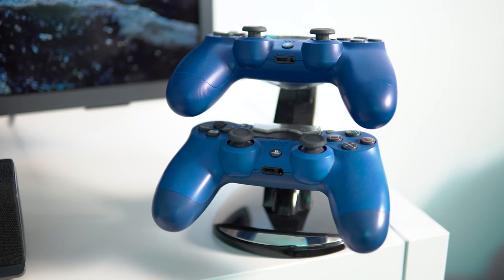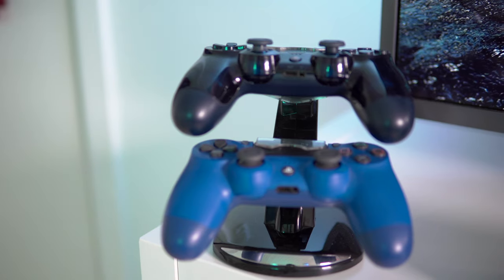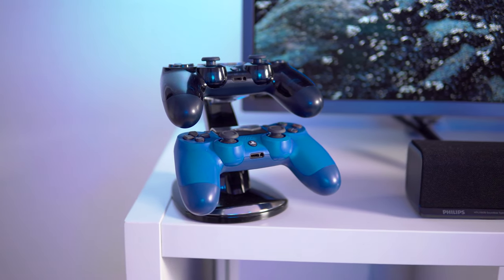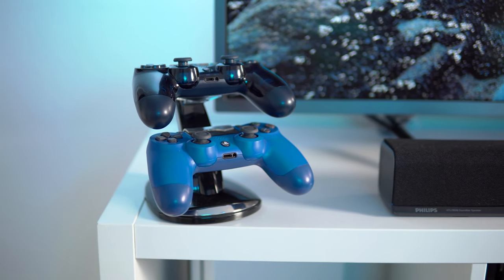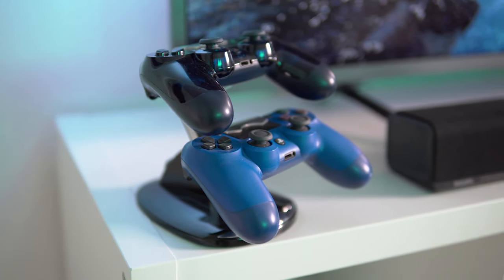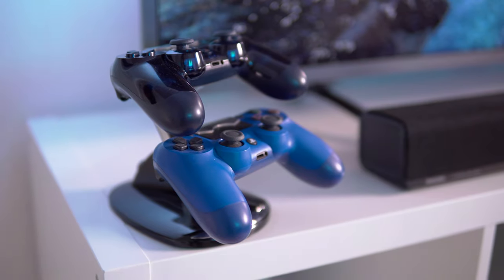On the other side, I've got another blue one, but on top of that, I've got the special edition, the 500 million edition transparent controller. It's a nice little elegant controller. I had to pick it up because I actually have the console as well.